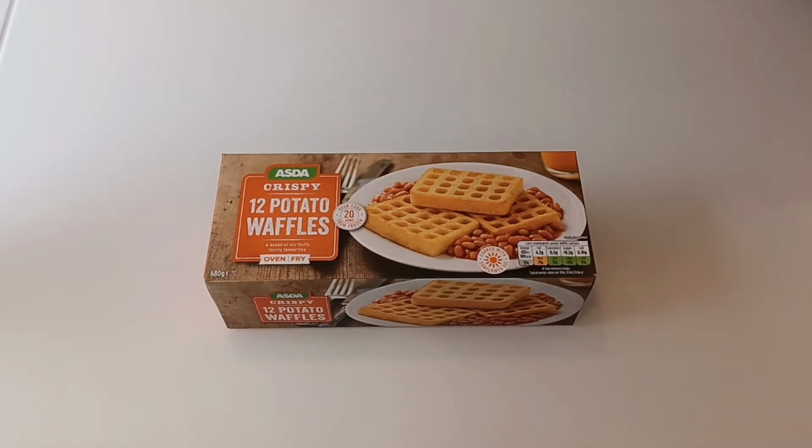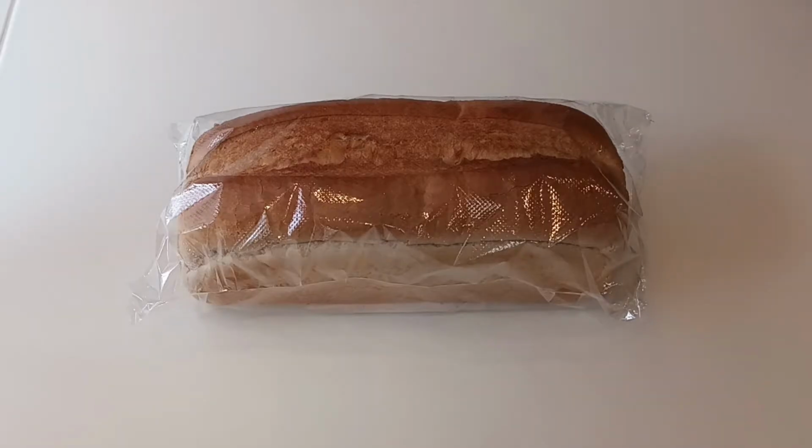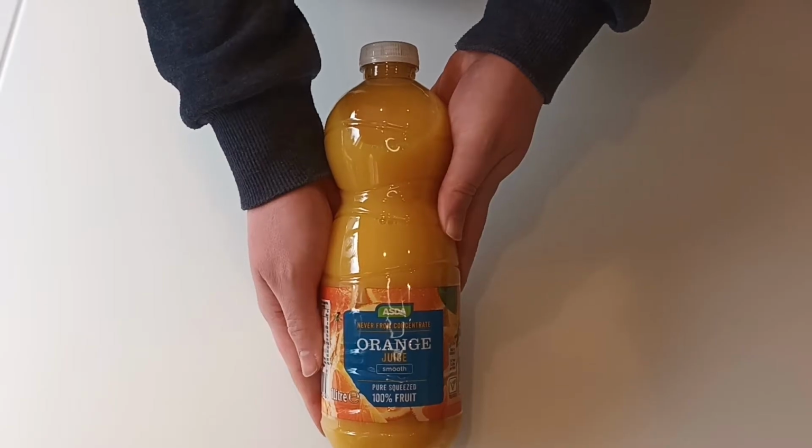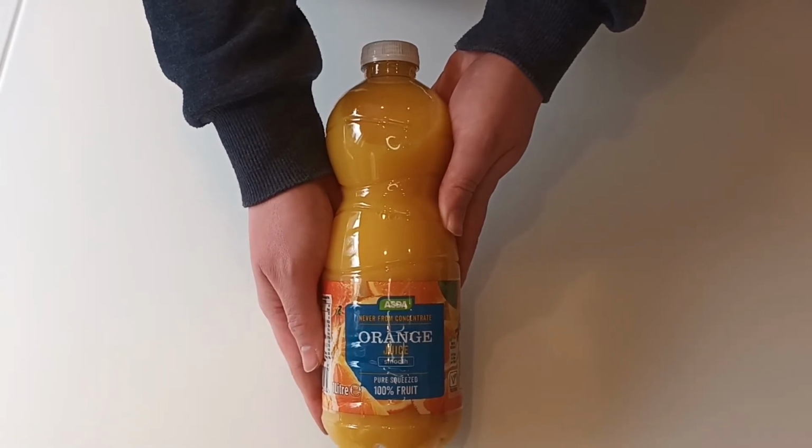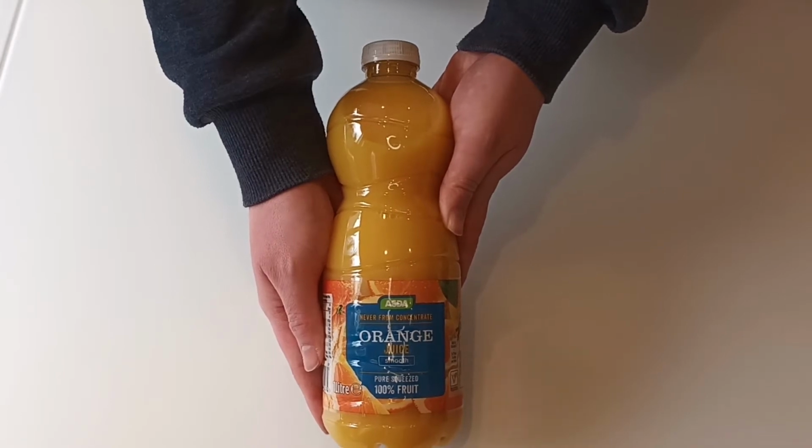Quite good value. Now, who doesn't like a bit of bread on the side? Or toast, or fried slice. We're going to taste it for bread. This is 800-gram loaf from ASDA's Bakery, and this was £1.15. And to wash it all down, we've got orange juice. Fresh orange juice, never from concentrate. This is 100% fruit. This is £1.15.